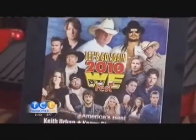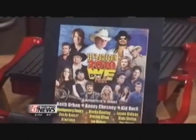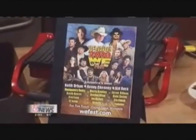Yeah, you may have heard of it, a little thing in Detroit Lakes called Wee Fest. It's held right here in Detroit Lakes, Minnesota, and we started that in 1983. And in our restaurant, we have about 100 autographed photos of some of the various artists that have been to our show. Some of them have been to our restaurant as well.